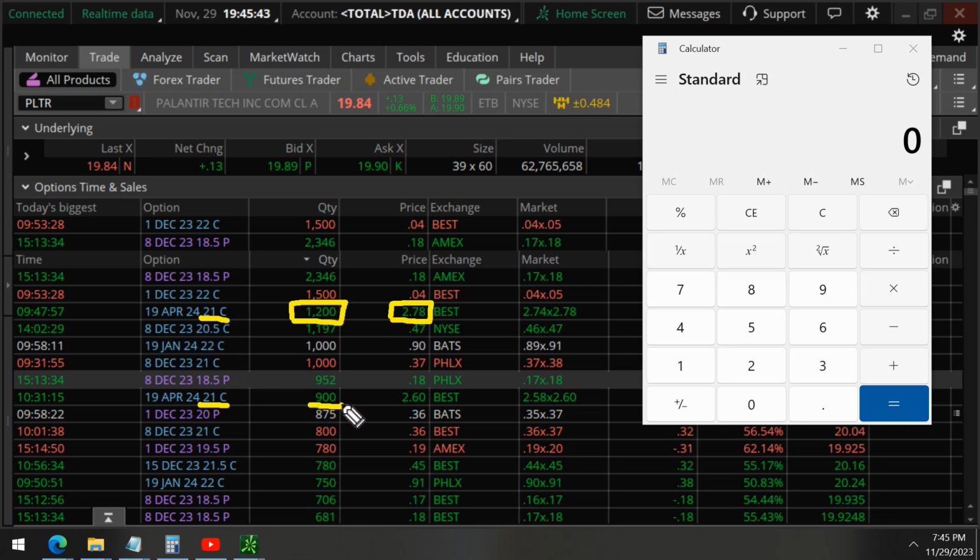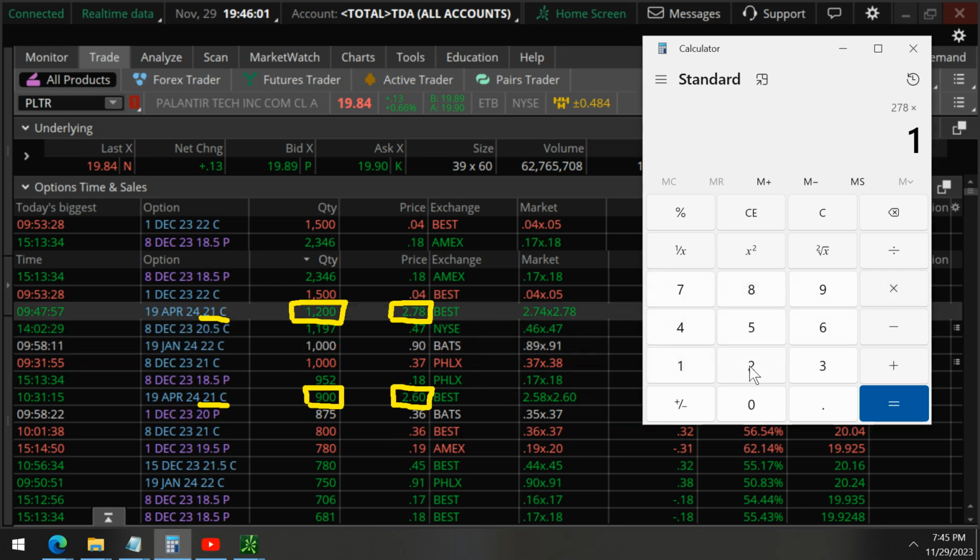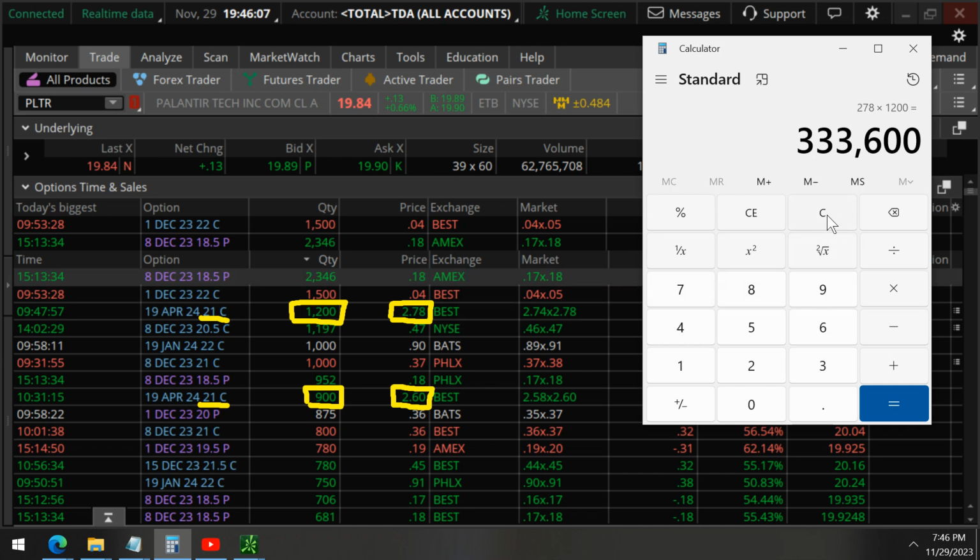There was 900 contracts here. This was paying $260. Okay. So let's tally this up to get an estimate. 278 times 1,200. We get about 333,000 just for this first one here. And then the other one, 260 times 900 is $230,000.